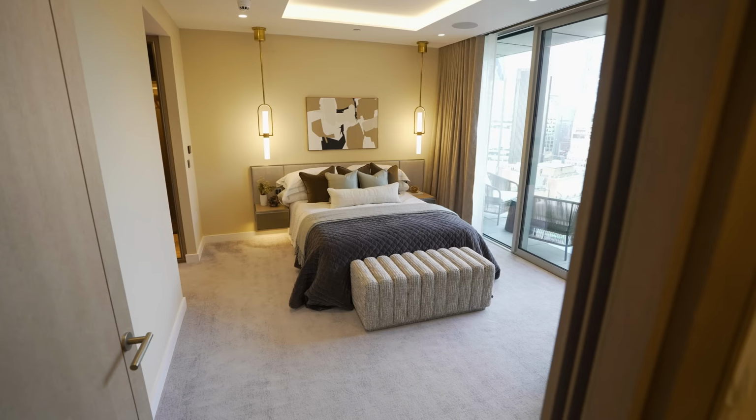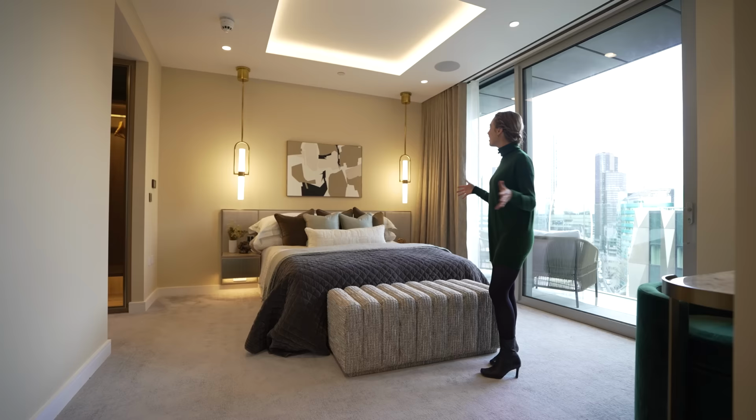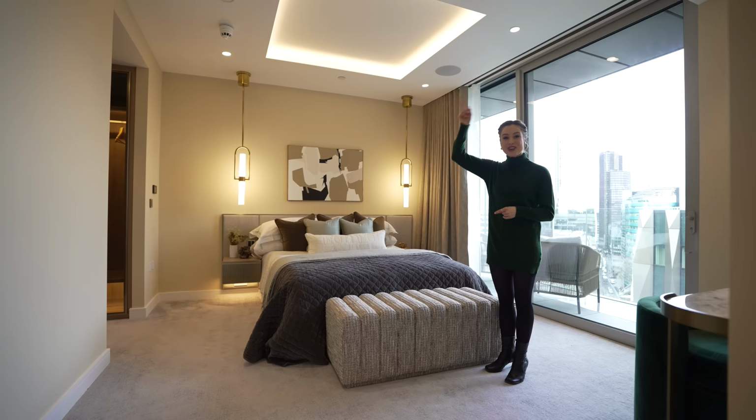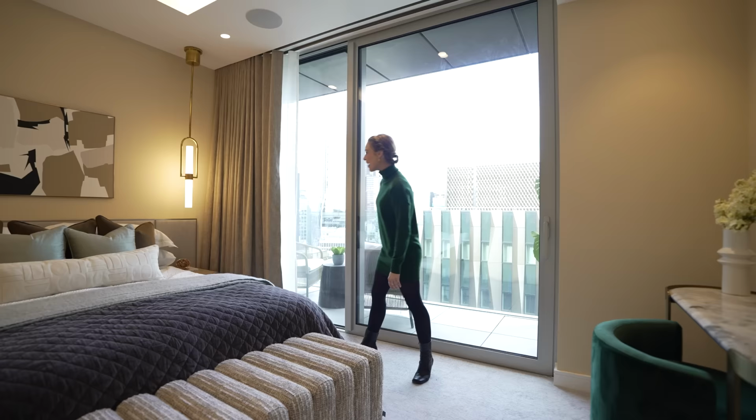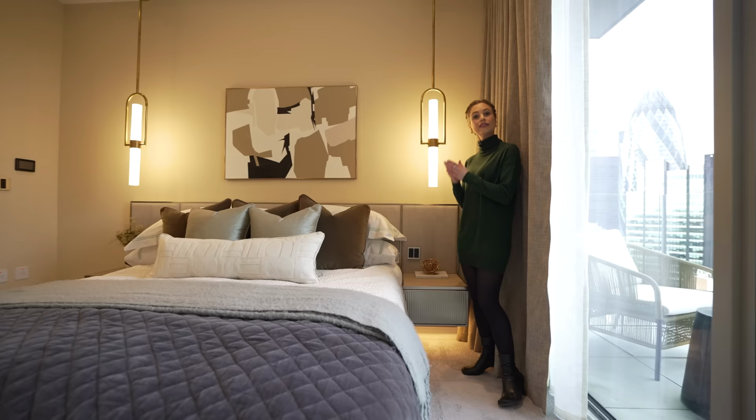Oh, this is gorgeous. Oh wow, it's a really decent size. Absolutely beautiful. So if we look up as well, we've got more coffered ceilings and we've got the Sonos system in here as well for your music. And then we've got carpet. And don't worry, these are my indoor shoes, don't worry. And then as a bit of a focal point for the bedroom, this bespoke fabric head panels. So it looks really nice. And if you're sitting up in bed reading, comfortable as well to lean back on.